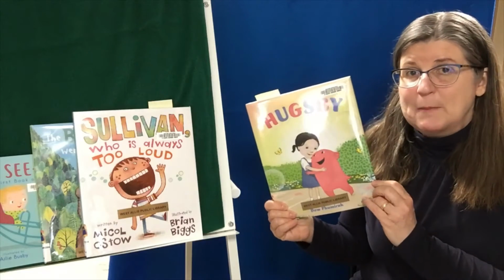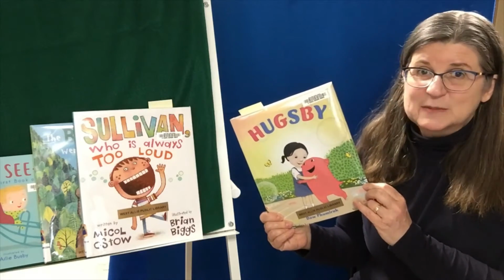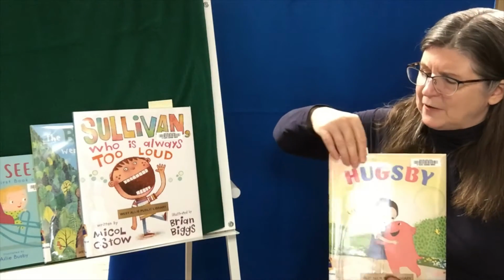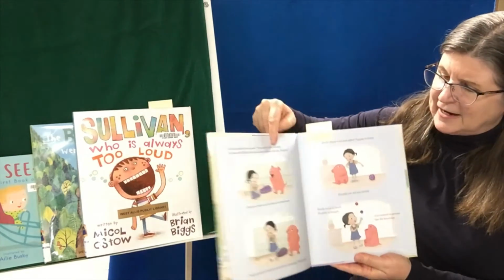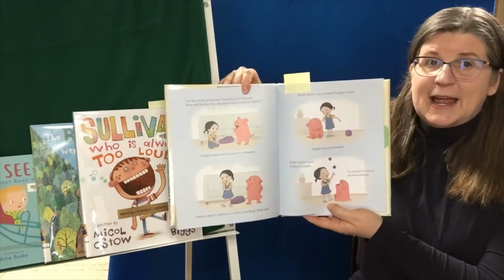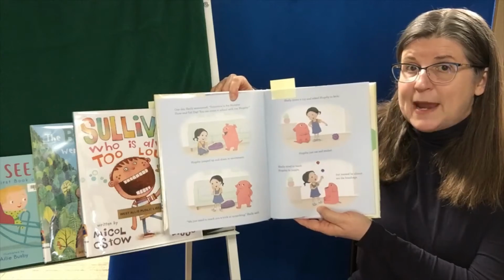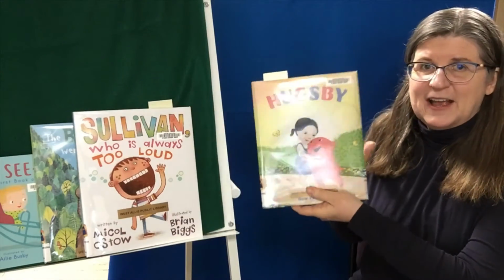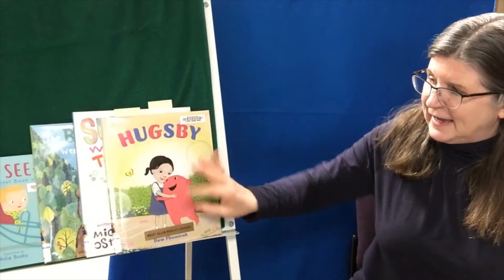So this is a great book about accepting yourself, accepting others. I think it would be a great classroom read aloud and a family read aloud. And I just love the pictures. And look, Hugsby is not going to learn how to juggle the beanbags. He's going to eat them. So this book really caught my eye.